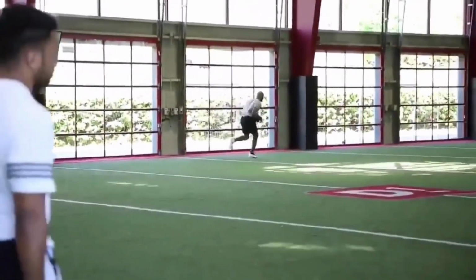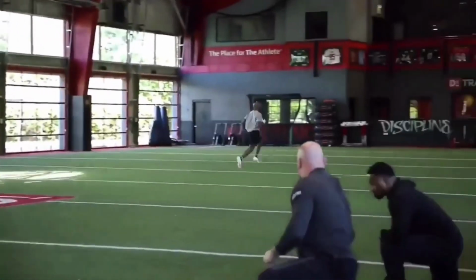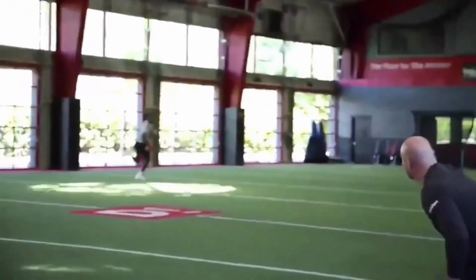We're going to talk about some of the best throws. I thought that some of this footage that was shown of him throwing this ball, I think his hip looks pretty good. I think his mechanics look good, and we're going to talk about what makes him a special passer, okay?